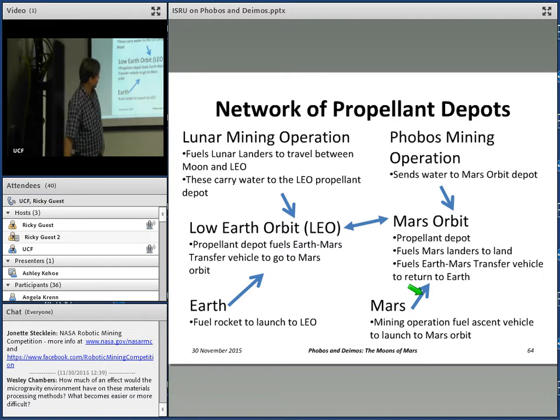Once you're on the surface, mining operations on Mars create more propellants that allow you to launch back up to the depot in Mars orbit, where additional propellants from Phobos refuel the Earth-Mars transfer vehicle, which allows you to come back home. And then you just deorbit and you use the atmosphere of Earth to brake to land on the Earth, so you don't need a lot of propellants to land on the Earth.